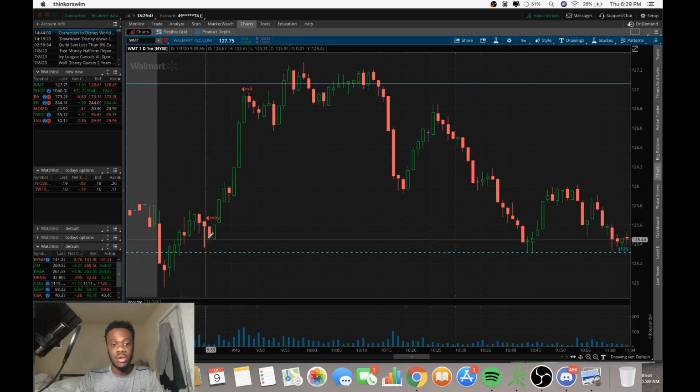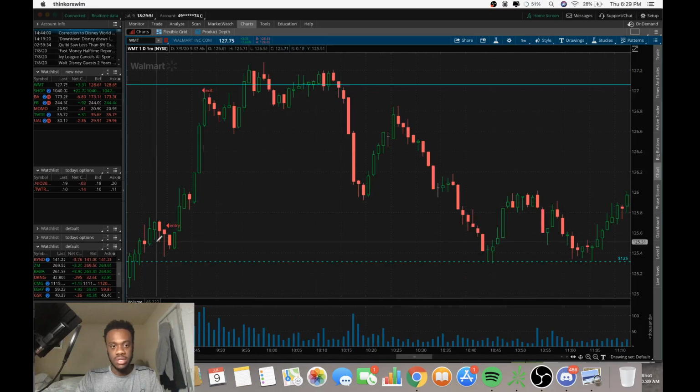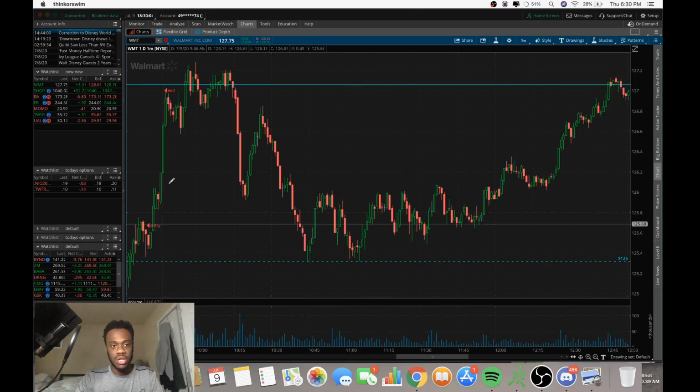And yes, I was able to get in right here and exit up top, and this is why charting is so important. This charting is pretty good. Look at this, this is the range that Walmart was in for a while. You can look at this: it hit the support level, tried to get through, and then fell back into that support.